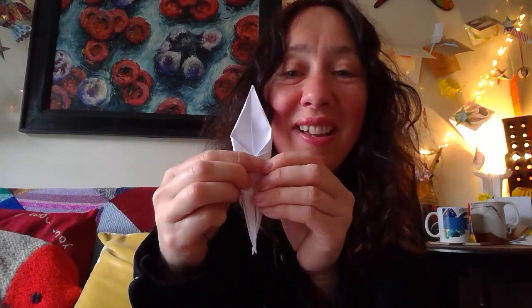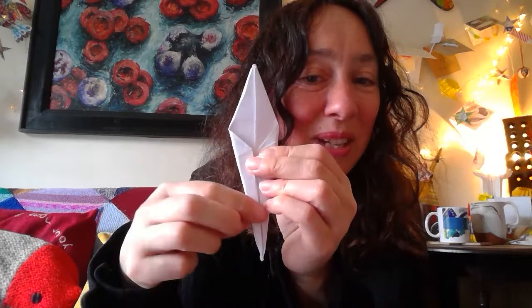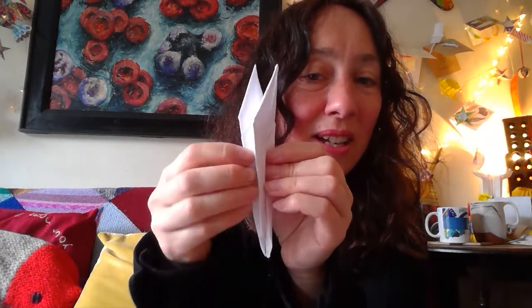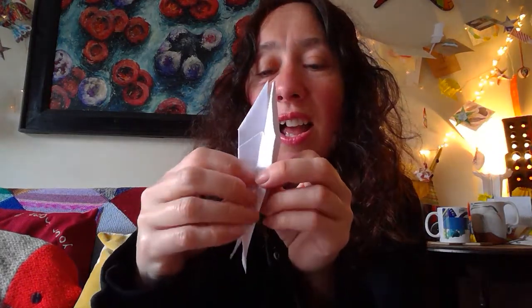And of course I think cranes are seen as good luck around the world, aren't they? I think like storks as well, bringing new life and symbols of luck. There we go. So what you've got now, you can see you've got wings. One of these will become a head and one will become a tail. So I'm going to slightly turn it round sideways and open up that side and take this bottom bit, it's flat at the moment, I'm bringing it upwards and then folding it in on itself.